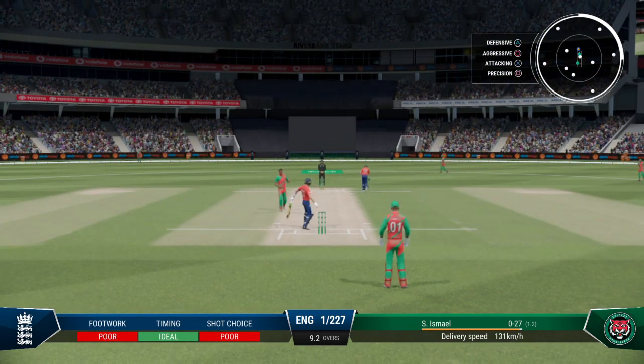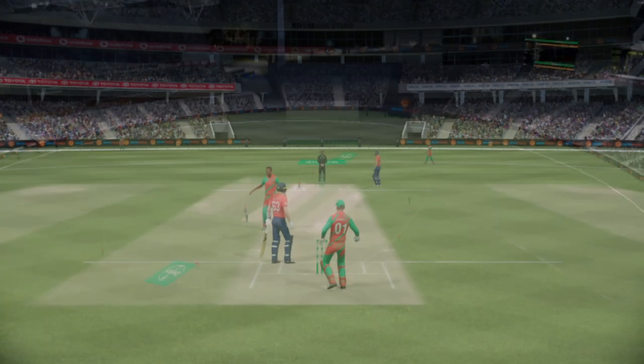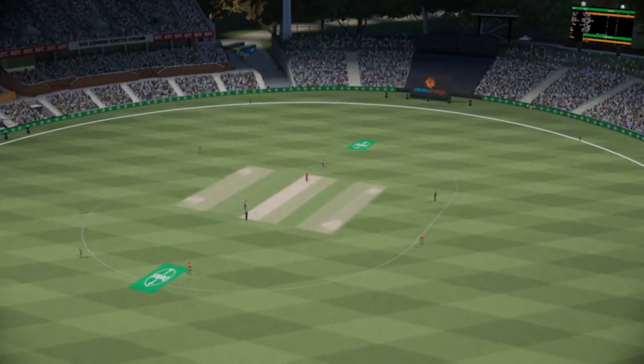And misses everything. A good piece of bowling there. A little bit of pace off the delivery, and the batter is all at sea.